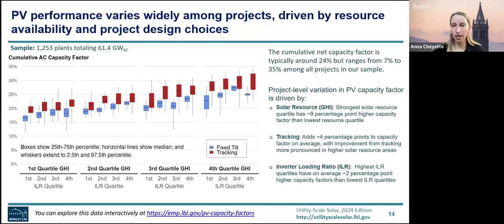We source net generation data from EIA Form 923, which excludes any generation data that was curtailed, and we only start with the first full calendar year of operation for each plant. Some outliers or low-quality data are dropped, leaving us with a performance sample of 1,253 plants, totaling 61 gigawatts. The median capacity factor among projects in our sample is 24%, but there's wide variation among projects, with a low of just 7% and a high of 35%.